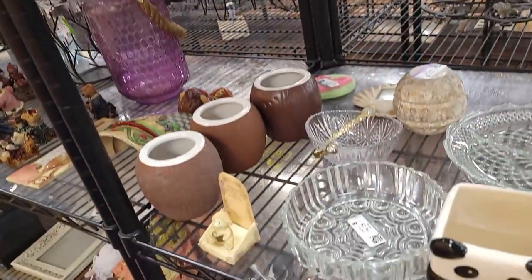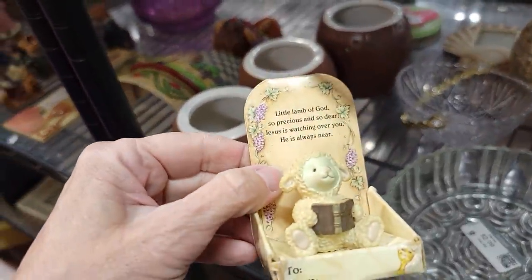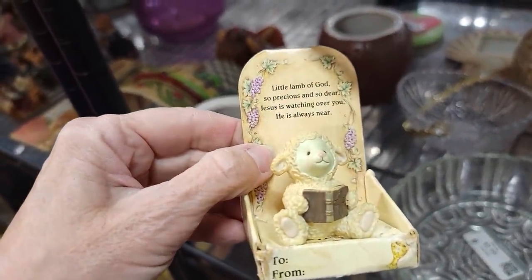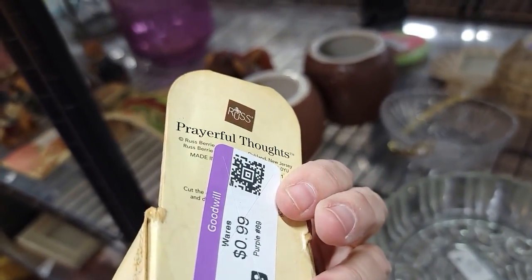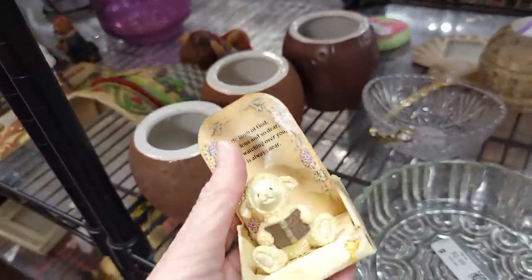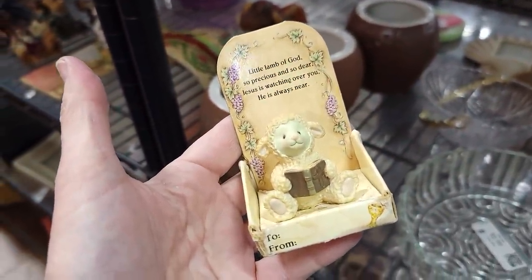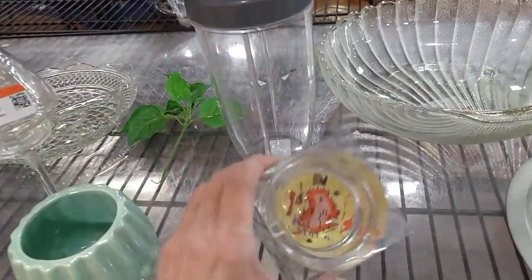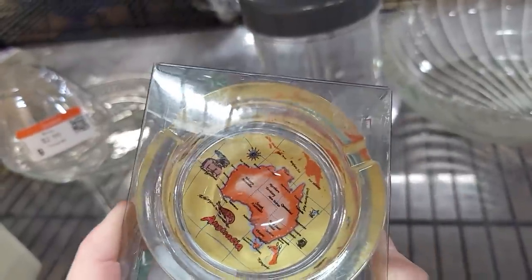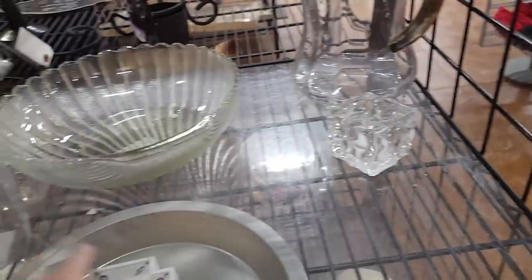All right. What's this little lamb? Little Lamb of God, so precious and so dear. Jesus is watching over you. He is always near. How sweet is that? Oh my goodness. It's a Russ. 99 cents. I will probably give this away to somebody in my live sale. All right. What are you? A little ashtray in there for Australia. Shell dish.